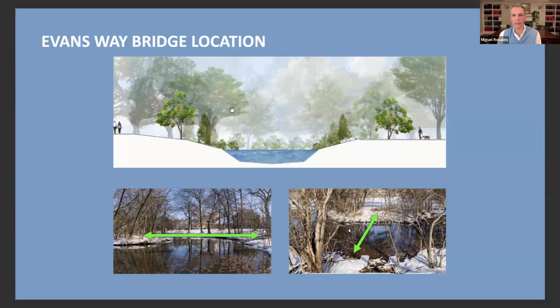Here are some more photos of the existing condition. You can see one side of the crossing is a little bit higher than the other side. We are going to make it ADA accessible, and we are going to modify some of the grading so you can have a very smooth connection between the two.